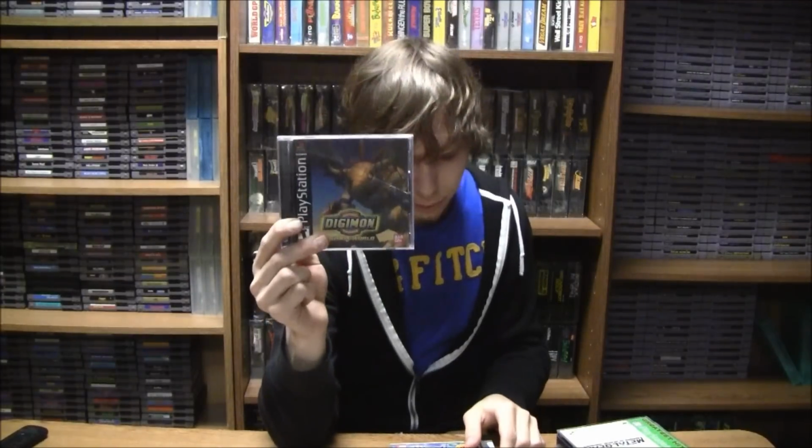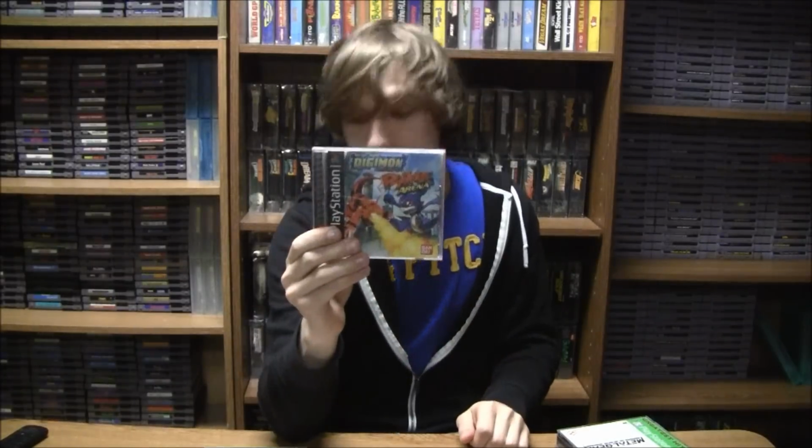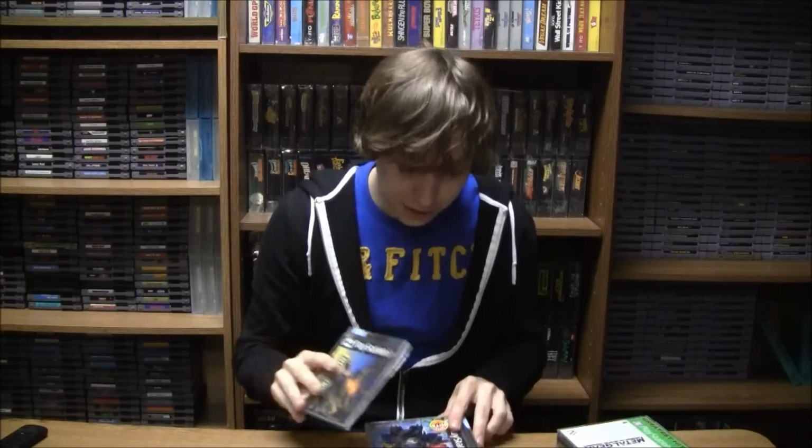We got Digimon World, complete black label, Digimon World 3, complete black label, and Digimon Rumble Arena. And you guys saw on the way down to Minneapolis, I believe, Dave and I picked this up at a St. Vincent de Paul thrift store. That one was greatest hits, unfortunately, but this one is black label, so I was very happy to see this one. And again, the Digimon games have just gotten very, very pricey. Rumble Arena I think is actually a little bit cheaper, but I think these are like $30 or $40 games.